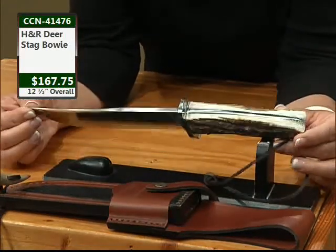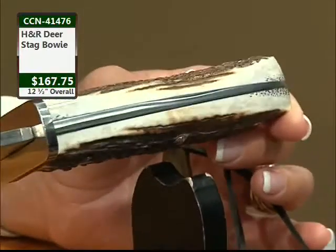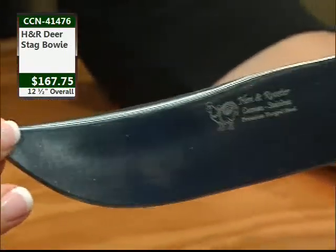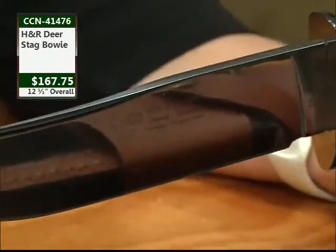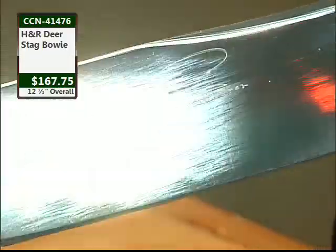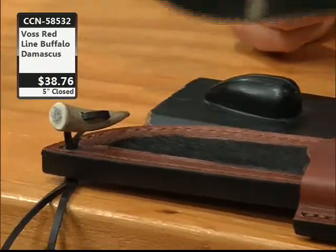There's Hen and Rooster knives, and then there's this Hen and Rooster knife. These were over $200, and it was an Amos Gomez collaboration piece between Hen and Rooster and Amos Gomez. You have Hen and Rooster here on the front, and Chris, I'm gonna flip it around, because on the reverse side here is the Amos Gomez signature. Again, I only have 10 of these.